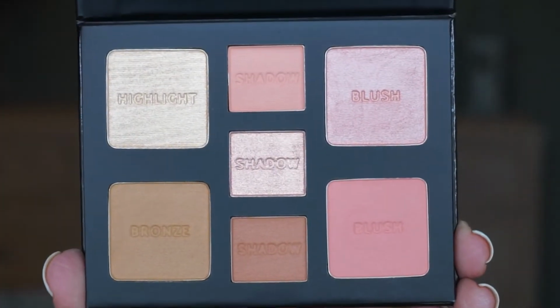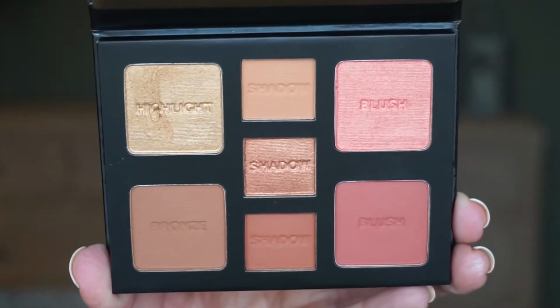Finally going to use these two new products from Milani that I showed in my big haul video, I believe a couple months ago. They're not new products anymore probably, but I'm finally able to sit down and use these two new products from Milani. And it's the all-in-one eye, cheek, and face palette, and it comes in two shades, and I picked them up both. You have the volume 110 light to medium and volume 120 medium to deep.